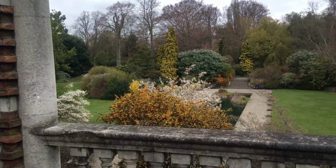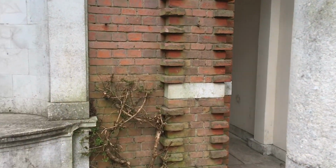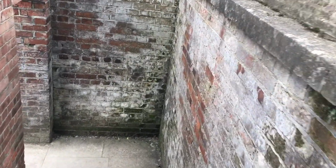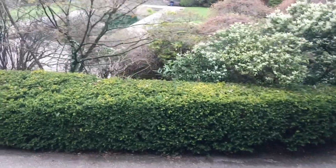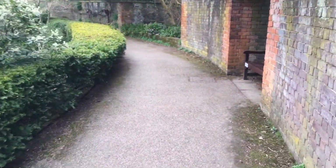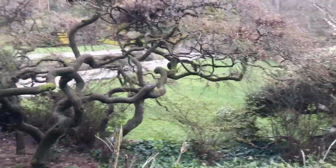Now, as you can imagine, this is a pretty good spot to just find a quiet place and do some reading, or sit down and have your lunch, let the kids play around and so on. I've actually overheard some friends talk about this place as the magical garden, and I can kind of understand why. There is a little path here that leads us round the garden, and it takes us to the other side of the pond.